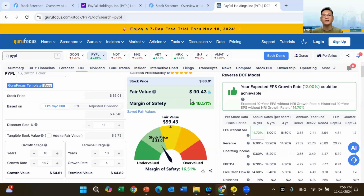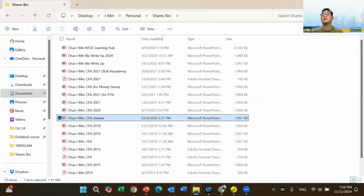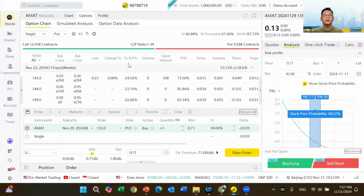Any questions? No questions, so I move on to the next part, which is how I place my trade. Personally, I use the Tiger platform. So this is my Tiger platform. What I do is I actually do options.